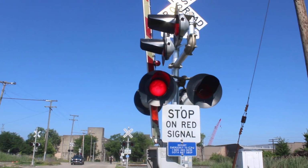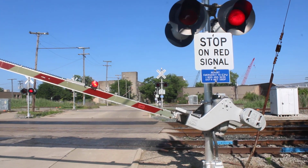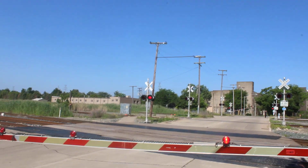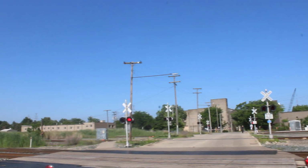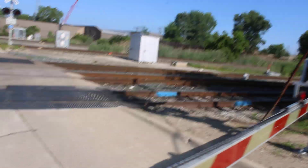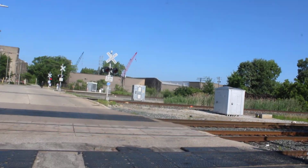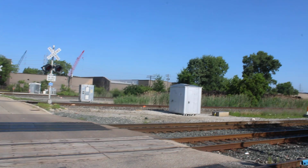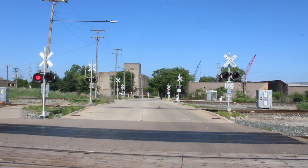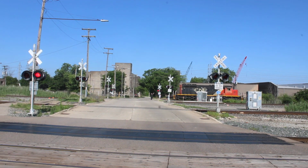There she goes. There he is. Engine 5366.